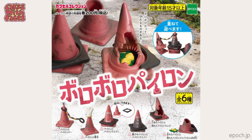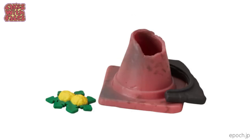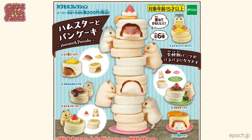Next, old traffic cones. They're quite weathered and actually pretty realistic. They come with accessories like an old glove or some dandelions. This next one is really cute. Hamsters and pancakes. Ham pancakes. Ham cakes. And you can stack them up.